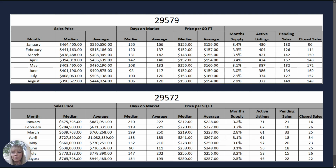And you are doing much better on months of supply. You're 2.9 compared to 3.4. Active listings are down, but that's because look at your months of supply. You don't have as much inventory. Pending sales actually went up. That's good. So less inventory but more sales, and then the same here. A lot more closed sales. Wow, almost 56 more. Okay, 29572 is, let's see, medium.